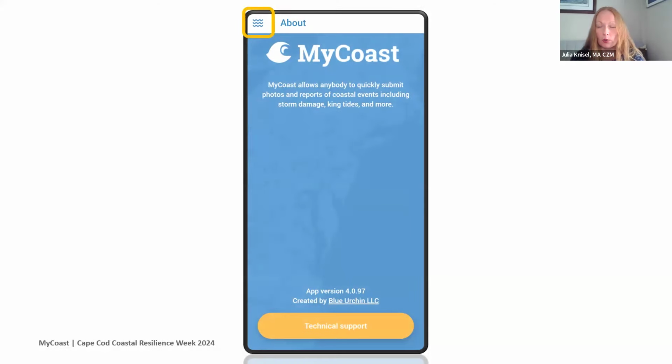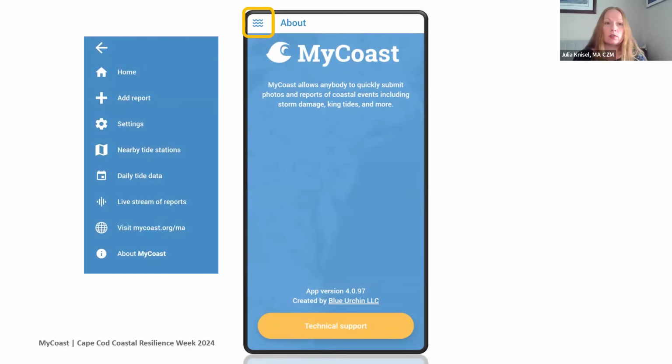In the upper left corner of the app screen, there's little waves. If you click on those little waves, you get a menu of options, including going to the home screen with a tide gauge, adding a report directly from the menu, customizing some settings, looking at tide stations that are nearby, that's not your default station, going in to see some other tide data, and there's a live stream of reports that then link you to the full reports on the online platform.